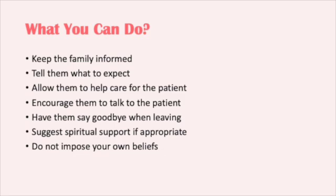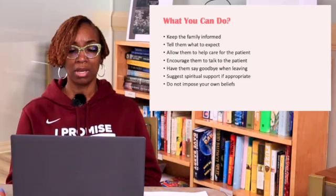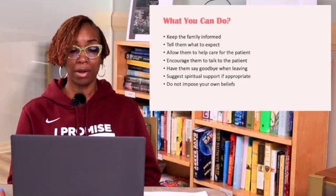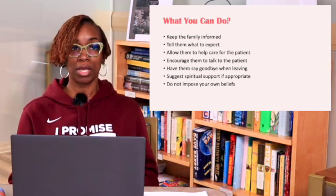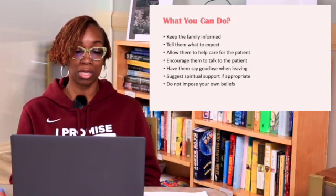So what can you do as the caregiver? Again, educating, so that would be keeping the family informed as to what's going on. Tell them what to expect. This all falls under education. Allowing them to help care for the patient. So if you're going in to reposition, if they are okay and they want to, allow them to help. Allow them to do simple things like get their blanket pulled up over them, and they can do mouth care. They can swab their mouth out if they feel comfortable with those things.